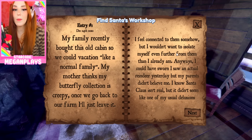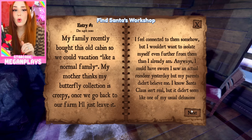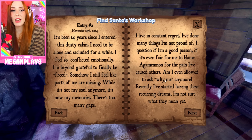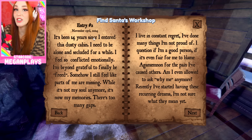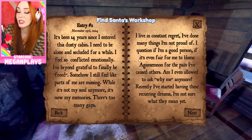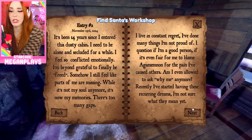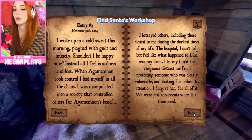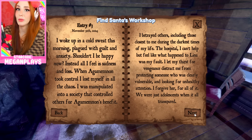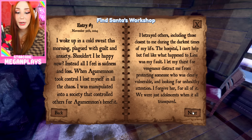Lana's journal, basically in this story, she talks about that they got this cabin in like 2010 and her family wanted to be normal. And then all of a sudden, November 23rd, this is when she gets back after the Halloween update. Basically, ever since she got her soul back, she has some memories that aren't hers. She feels like people are trying to tell her things from a dream. She just doesn't really know what that's about. She's plagued with guilt. She feels bad for what happened with Lena. She forgives her for everything that's transpired between them.